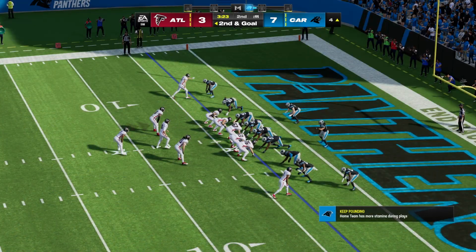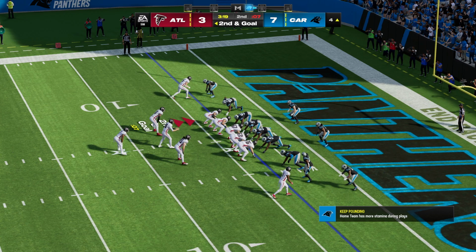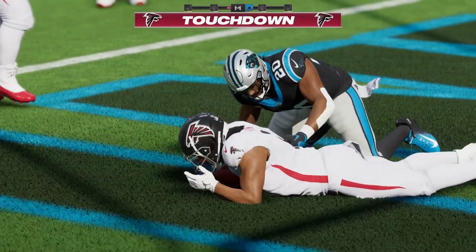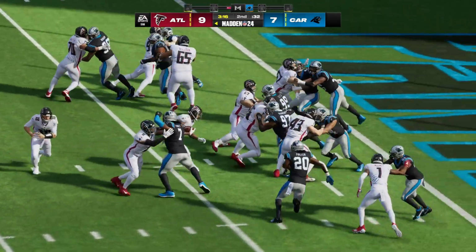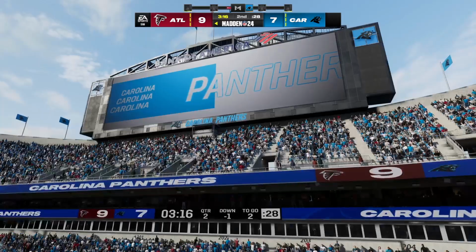2nd and goal from inside the 5. Robinson again. And he is into the end zone for a Falcon touchdown. Bijan Robinson taking it in from 4 yards out. And the Falcons have taken the lead.